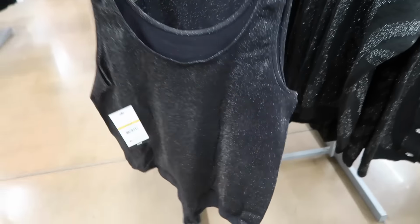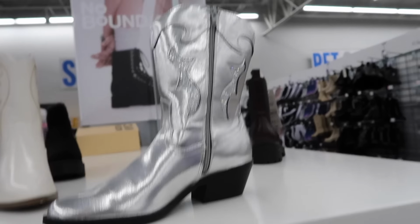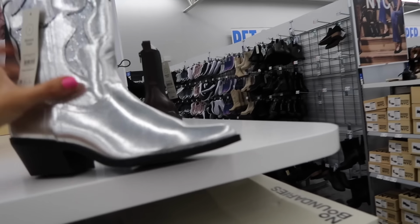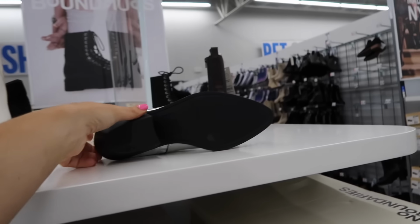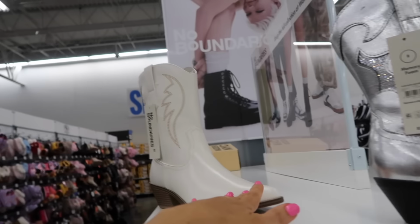It's fitted through the body in a thong style back. And they are $18. Also in the metallic are these boots from No Boundaries. So these have that pointed toe, chunky heel, the zipper on the outside. These are on sale for $24.98, regularly $29.98. They also come in the ivory.